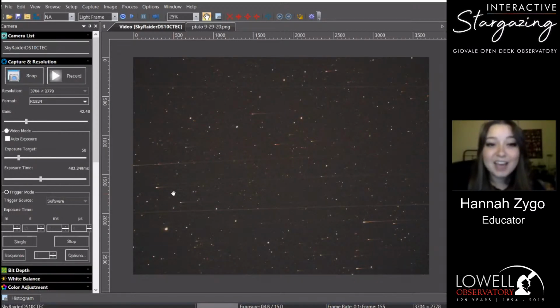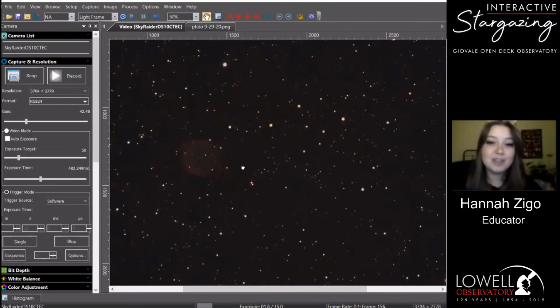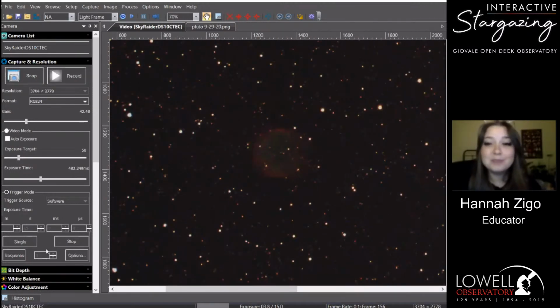This gas actually forms when stars die. Stars have their own life cycles. They're born in clouds of gas, they form, they live their lives, and then they die. When they die, sometimes they go out with a bang, and sometimes they just fizzle out. Planetary nebulas are the death of smaller sized stars that are under 3 solar masses.